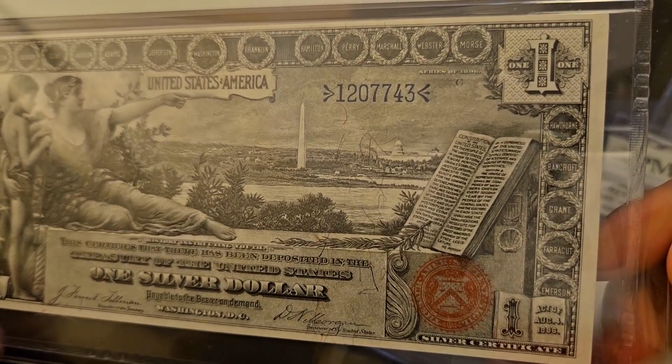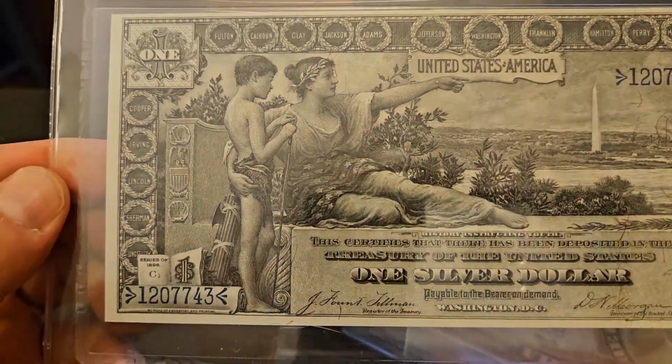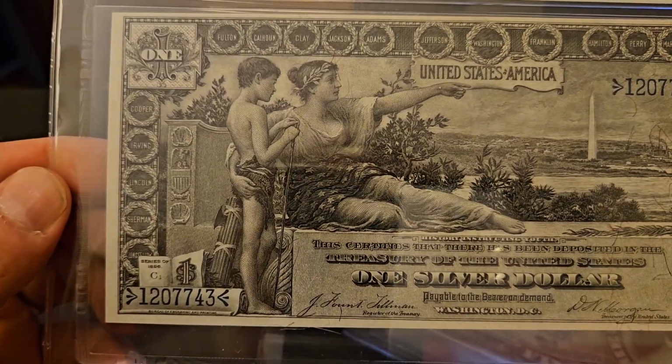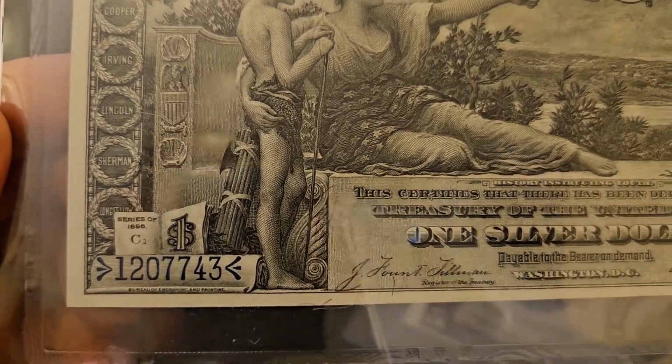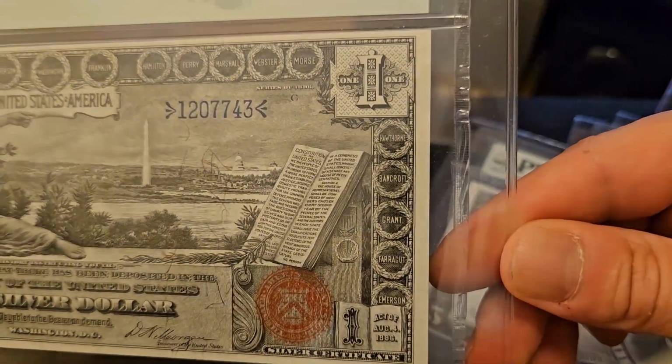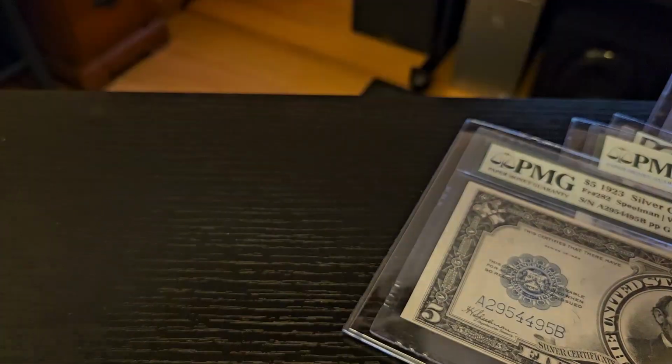What are the names of the presidents on the side here? They're naming Cooper, Irving, Lincoln, Sherman. Well, not some presidents, but a lot of noteworthy Americans were named around the side.